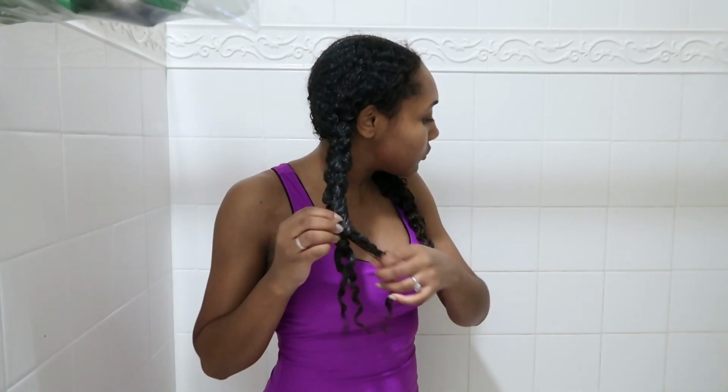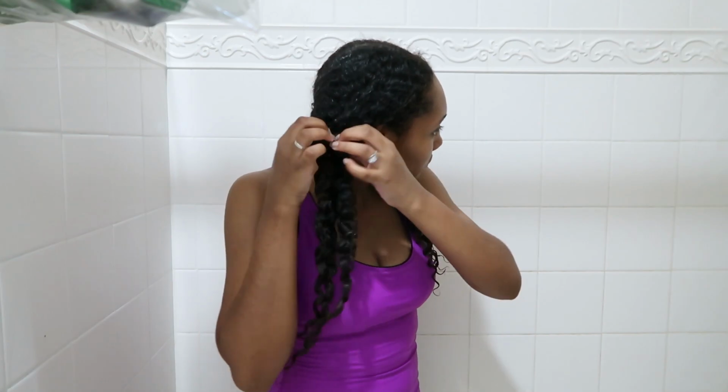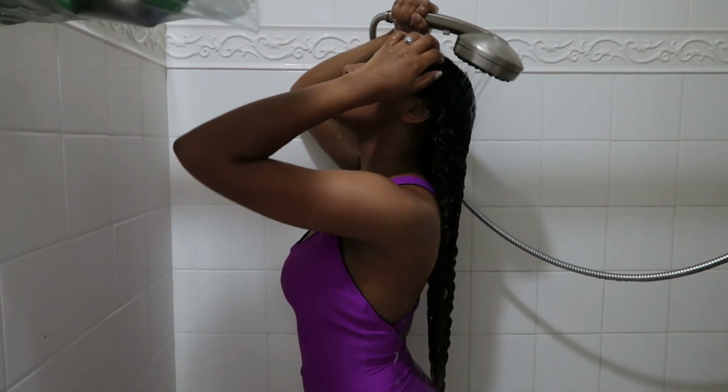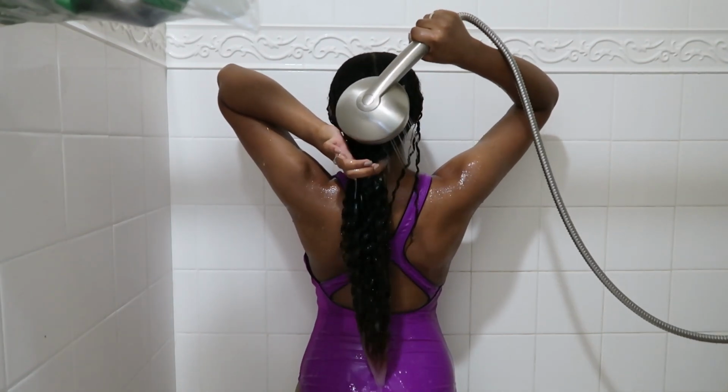First, I am starting with unbraiding my hair because I had a pre-poo conditioning treatment in my hair for around 30 minutes, and I pre-poo first just because it helps my hair stay moisturized since I shampoo my hair every week. So this helps a lot.